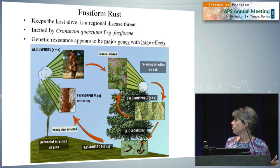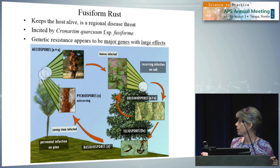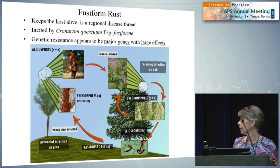The things that I wanted to point out about this life cycle are that it has an aecial host and a telial host. The telial host is the oak, and the aecial is the pine. The pine is the more heavily studied one, since that's a crop species that people obviously care about in our breeding. And the pycnial spores are haploid, which is something that can be used in genetic studies, and we will show that later on.